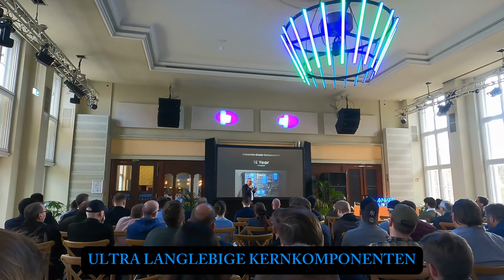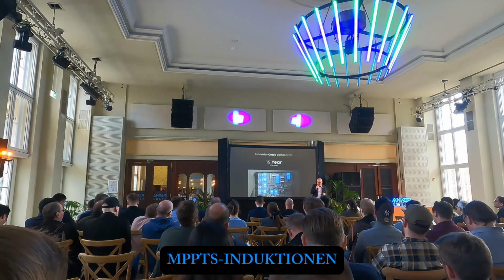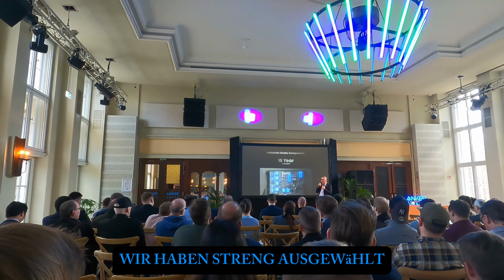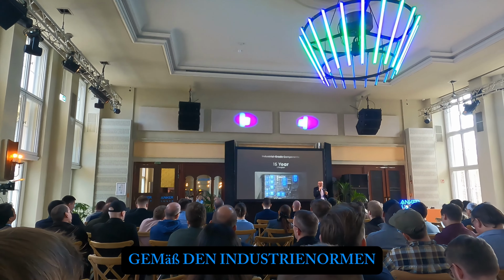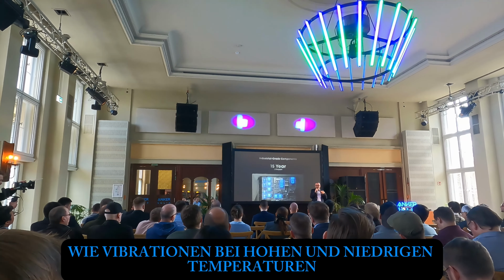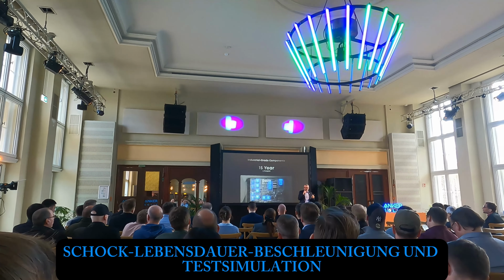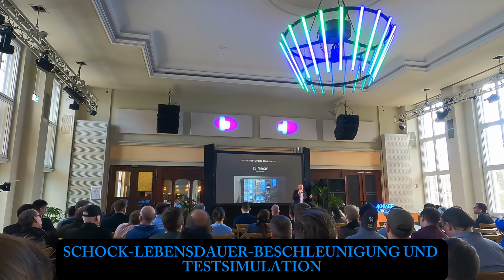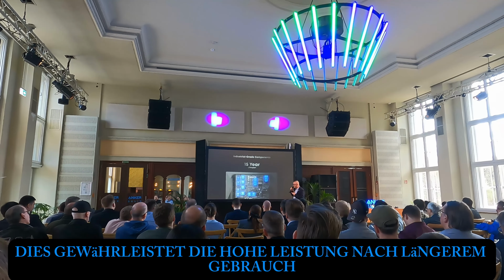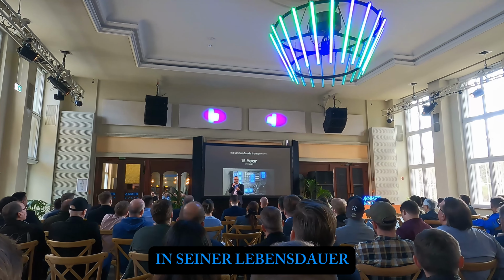Ultra long life core components, relays, inverters, MPPTs, inductions, fans, circuits. We have strictly selected according to the industrial standards and have subjected to comprehensive reliability verifications such as high and low temperature, vibration, shock, life acceleration and test simulation. This ensures the high performance after long-term use with a service life of up to 15 years in its lifespan.